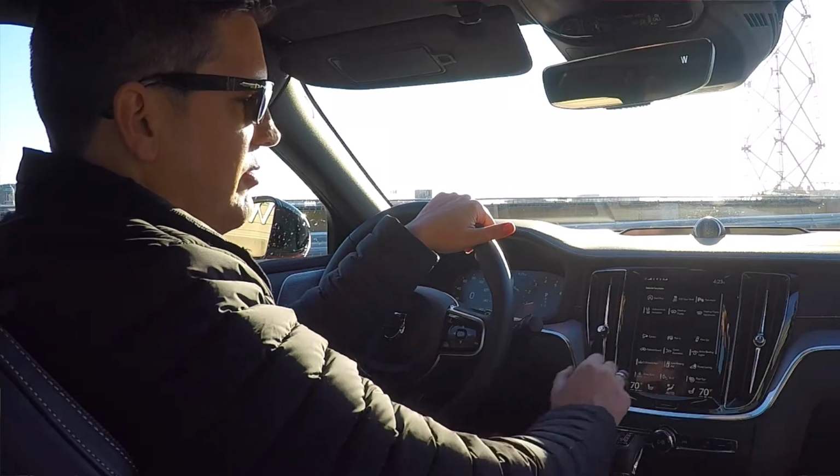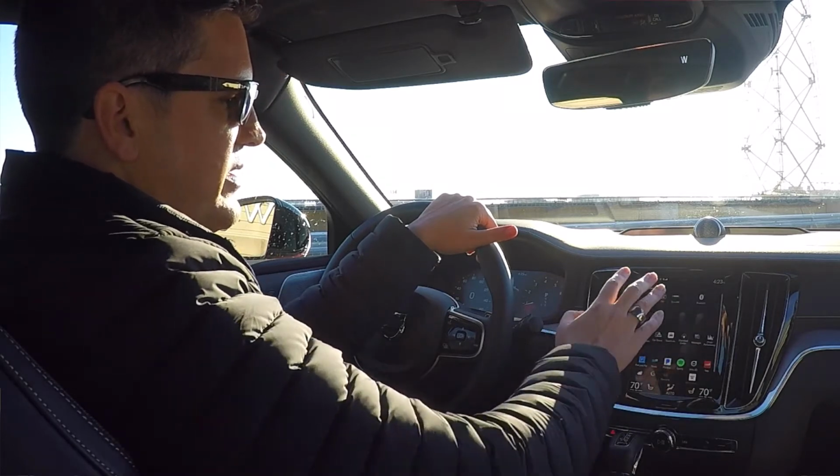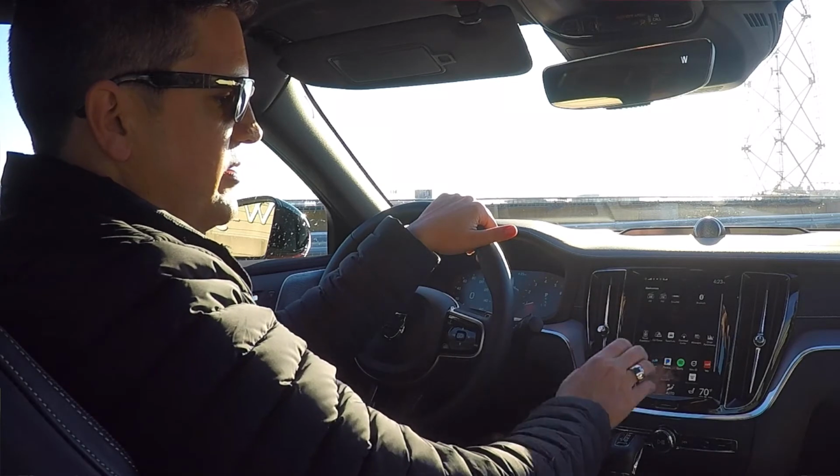And again, you can get it all right here. It's very, very easy to use. So come back another screen. This has the audio settings, AM, FM, Sirius, your Bluetooth settings, all that's done here.